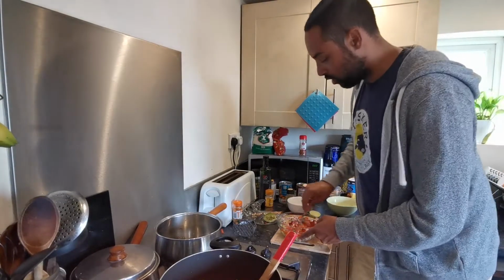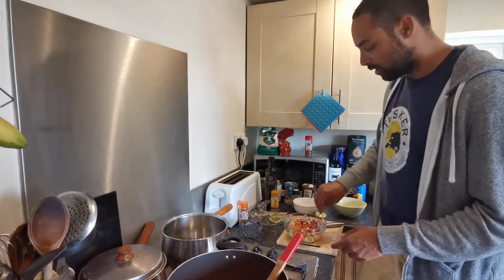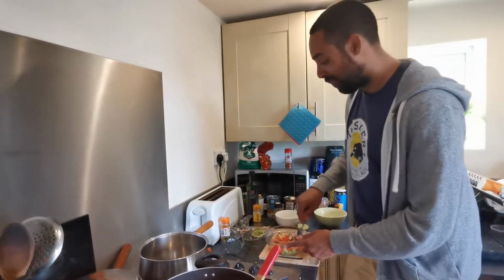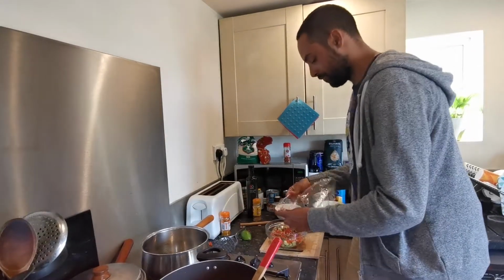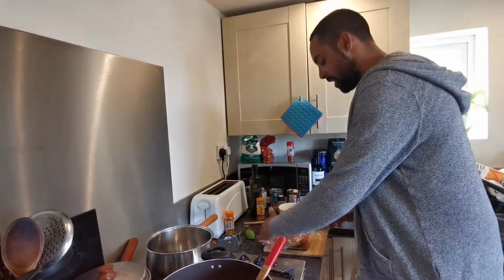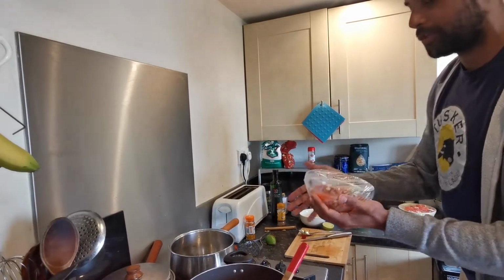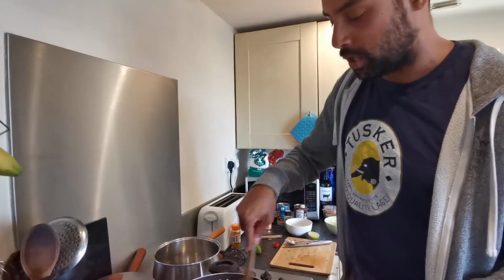And then if you just give it a little turn with a spoon, stir it in, make sure that juice gets all around it and all over it. And that's basically it. So I'm just going to cover that back up again, and that'll be ready to go when we eat at the end. So that one's done. Kachumbari, the recipe will be there in the comment section. And back to the coconut bean stew.